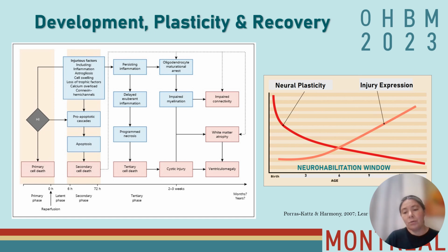And there are two important things to consider when we talk about the damage produced by brain injury. On the one hand, as time advances, lesions start to install with different mechanisms. There's a primary cell death, but after hypoxia ischemia, other injurious factors like cell swelling and inflammation, all associated with glial cells, and these pre-apoptotic cascades and apoptosis take longer to produce a secondary cell death.